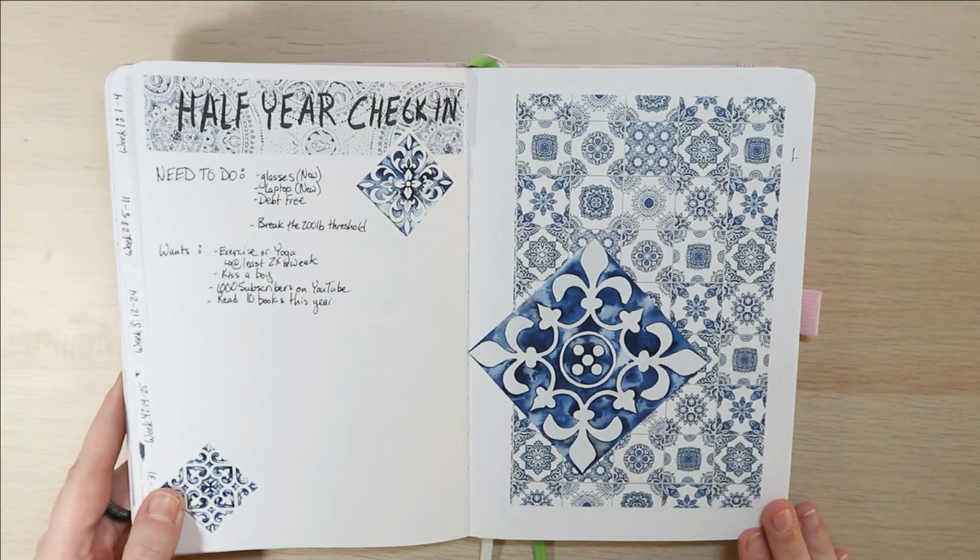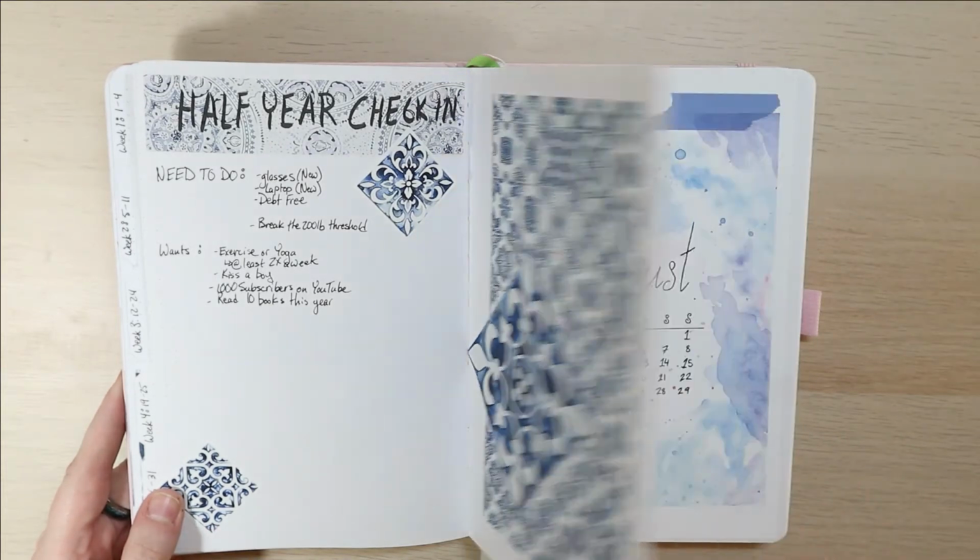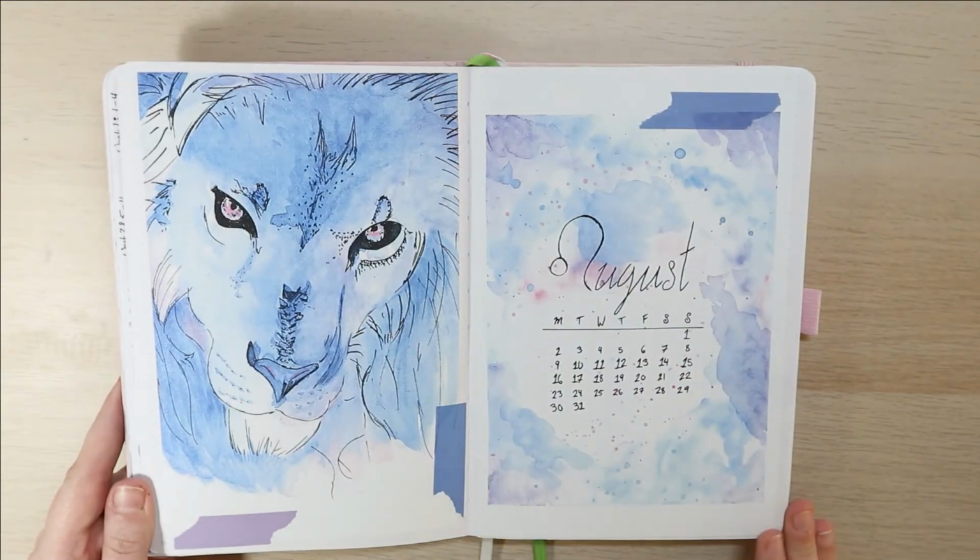This is where I stuck my half-year check-in. I should have had it at the end of my last journal, but I honestly ran out of time, so that's where I stuck it.